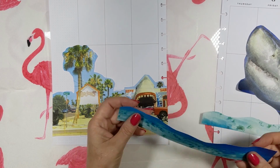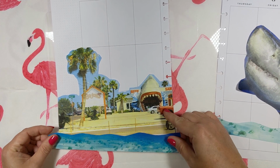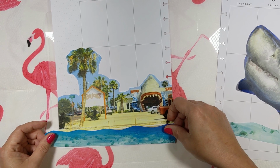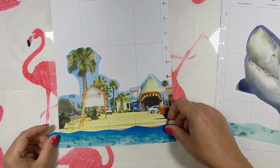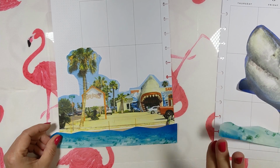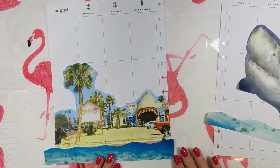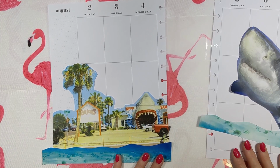All right, I'm gonna give it a little beach, like it's right on the beach. Sure, there's a truck and a bicycle. I don't care. And blue is my favorite color in the whole wide world. So I love bringing in all this blue. It's too cute.